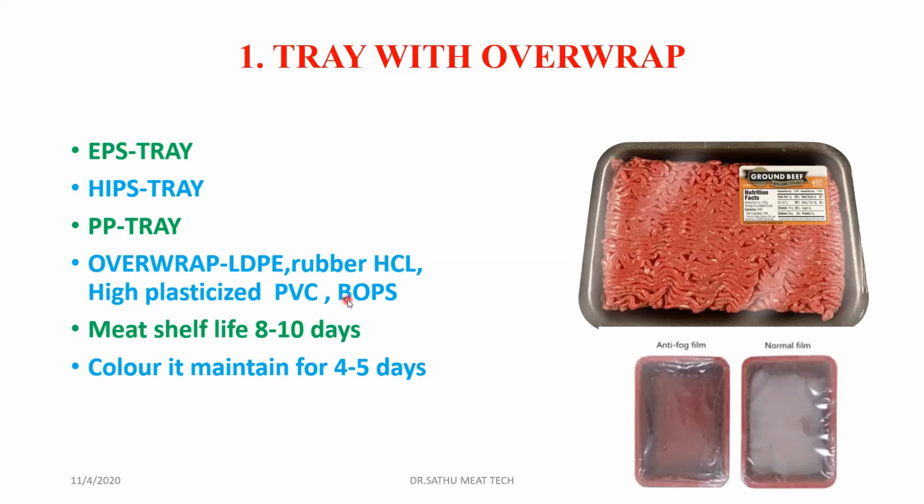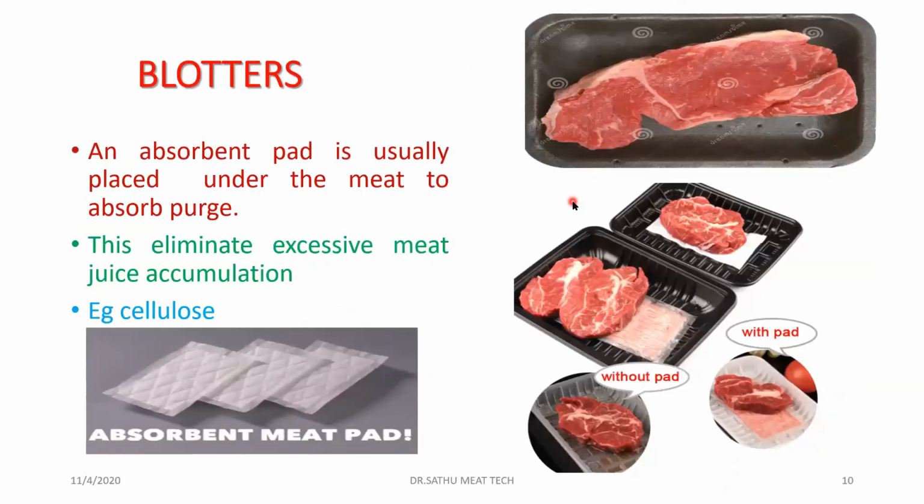and biaxially oriented polystyrene. By this packaging, we'll have a shelf life of 8 to 10 days, and we will be able to maintain the color of this product around 4 to 5 days in the tray with overwraps. In the tray with overwraps, we'll also be using what are called blotters. So what are blotters? Blotters are nothing but absorbent pads, usually placed under the meat to absorb the purge or the drip.